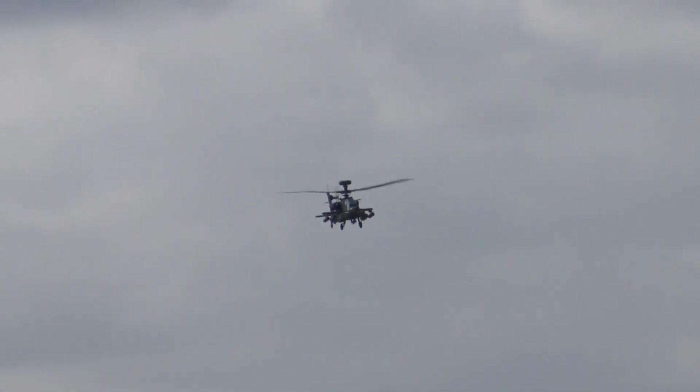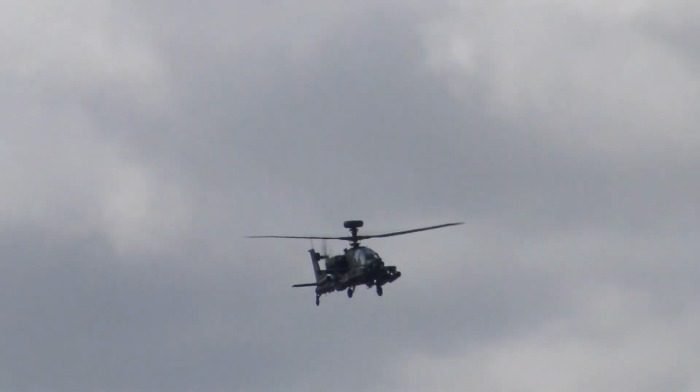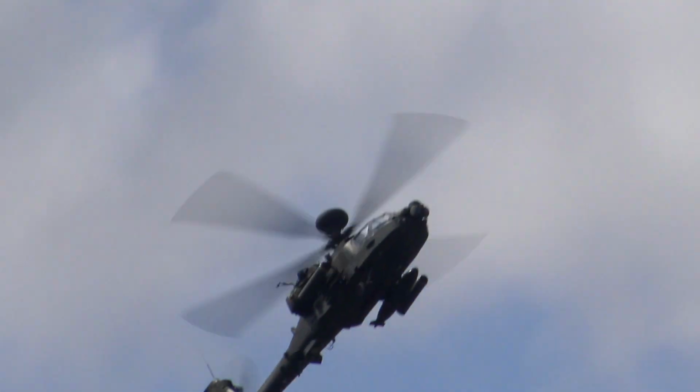Ladies and gentlemen, cameras at the ready, and Tim and Mark return to crowd centre for a close-up look at what we like to call the bunt. The bunt sees the aircraft pitch from 90 degrees nose up to 90 degrees nose down at the right point.